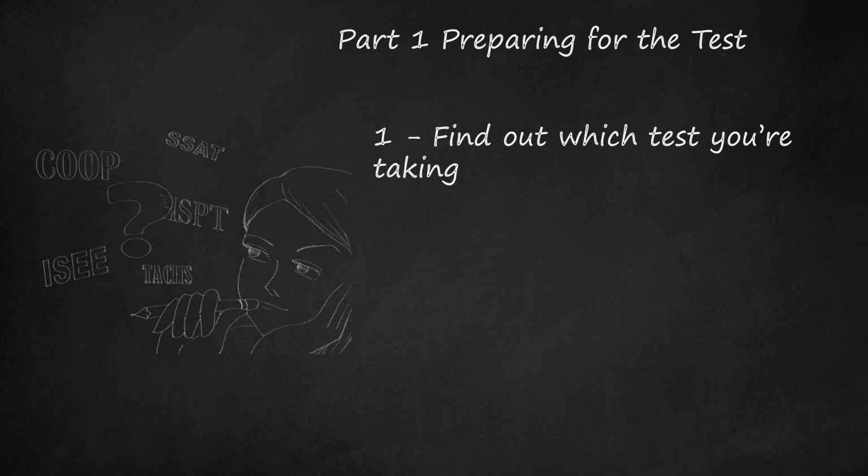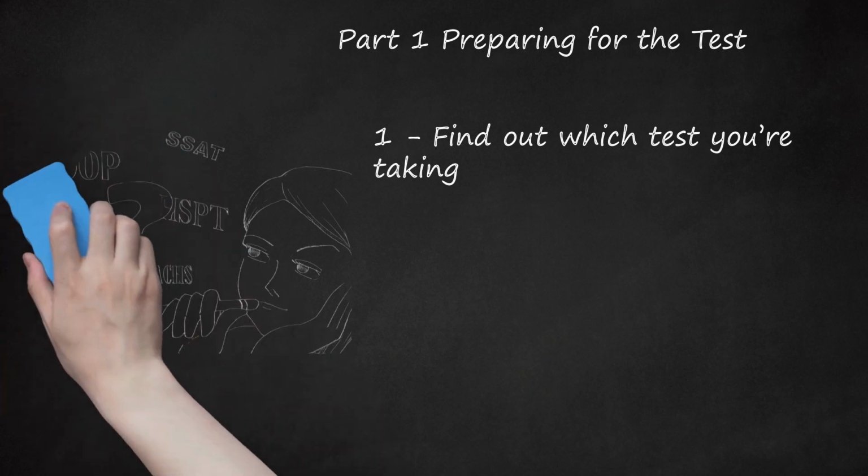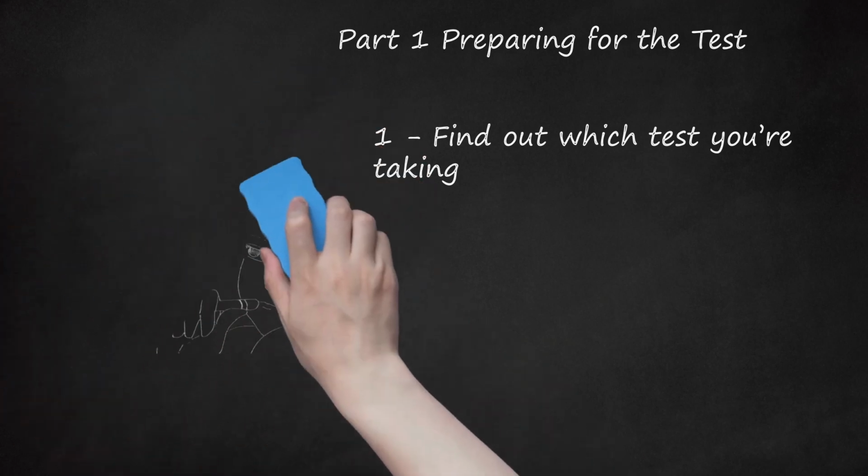In addition to knowing which test you are taking, you need to know which level of the test you'll be taking. The levels are based on which grade you will be entering. For international schools, you will need to talk to the school directly about their entrance exam.